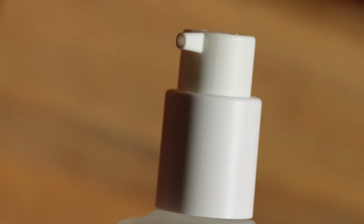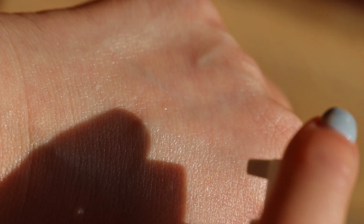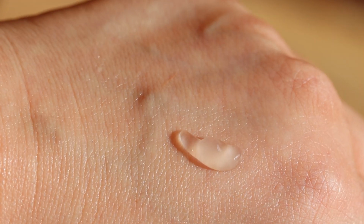The texture is bouncy and lovely and absorbs very nicely in. It also gives a lot of hydration.